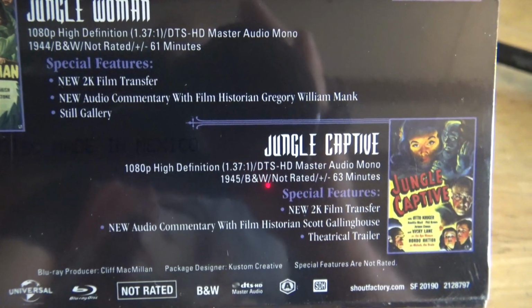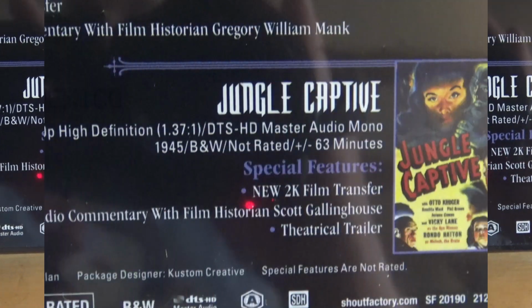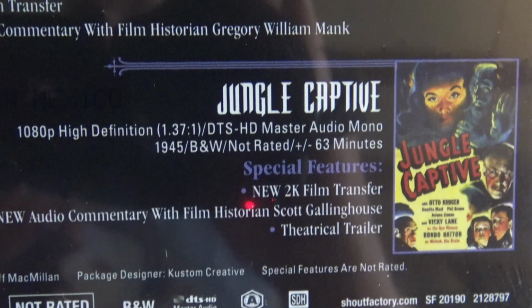Finally, we have the second sequel, Jungle Captive, and this film is going to disappoint Ape Woman fans every time we see it. Aquanetta is gone, replaced by Vicky Lane, who's fine, don't get me wrong, but there's something magnetic about Aquanetta in this key role, this signature role.